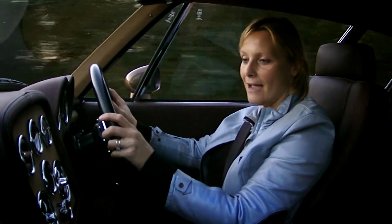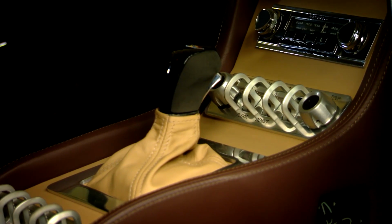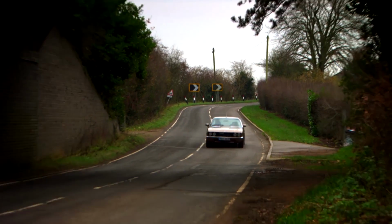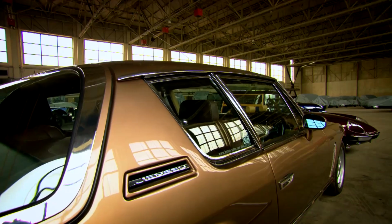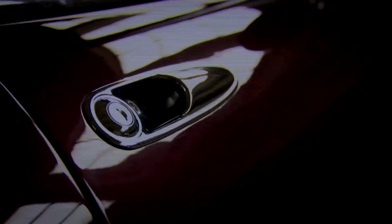The interior has totally changed. It's fully modern now, and you've got hand-stitched leather and beautifully machined aluminium switches. And it is a terrific place in which to spend many, many miles. This ultimate British GT will set you back £180,000. But for many classic car enthusiasts, less is more.